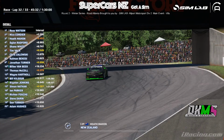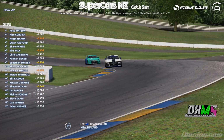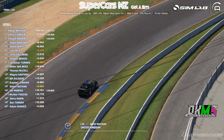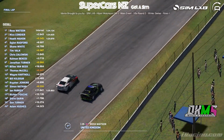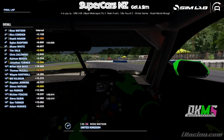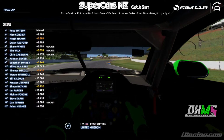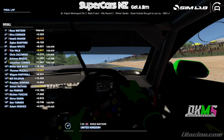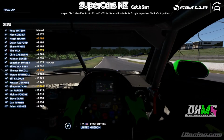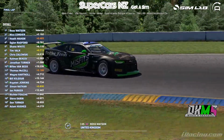10A, 10B, 10, 11 over the brow there. Ross Watson, Nico and Heath. White flag is out. It is the last lap for Ross Watson. Ooh, having to avoid the Castrol car. Yeah, hanging on, holding on. Most nerve-wracking lap of the race. Unless you're leading the first. That's always tough. Pole position, that's a tough spot to start from, isn't it?